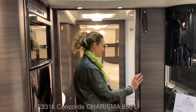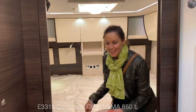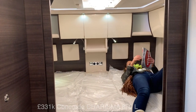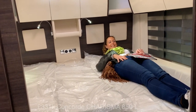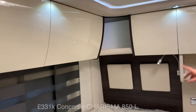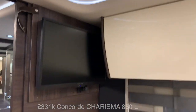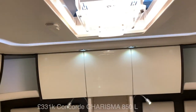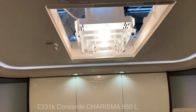Hello. Ooh, come and have a look at the bedroom. Really good, nice and deep. Yeah, there's lots of storage cupboards, isn't there? Another TV that slides out. Like the light in the centre there, look. Look at this light here in the sky. The sky light. It's almost like a chandelier effect.